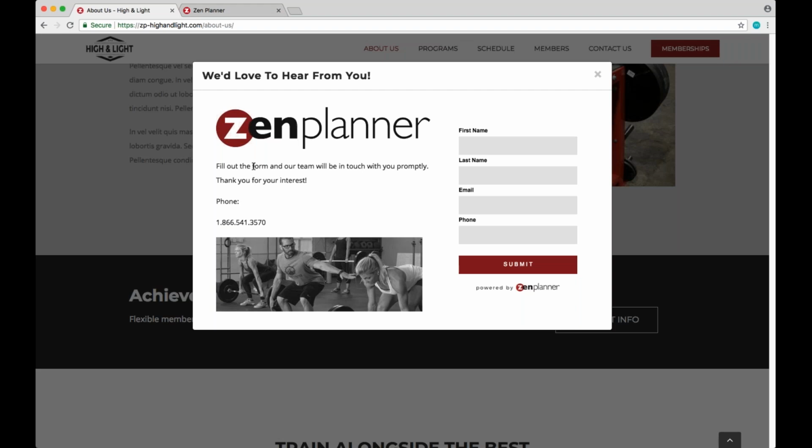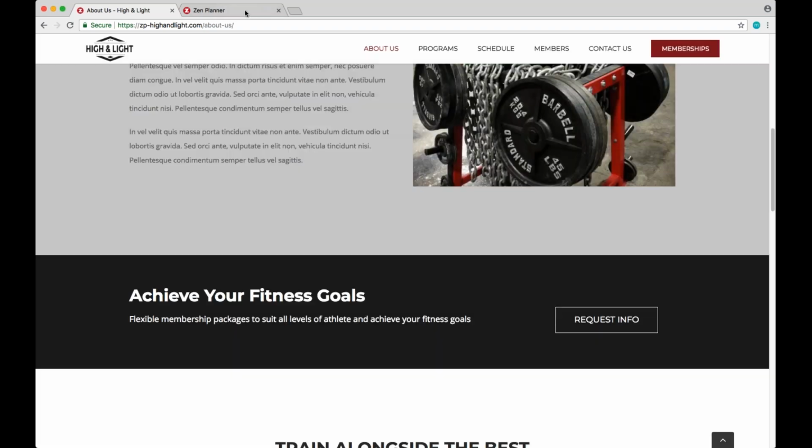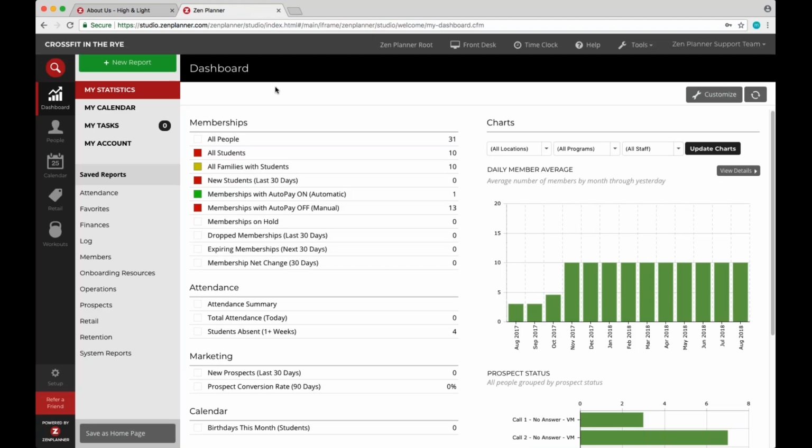Otherwise, if you have spots where you want people to find out more information or download a guide or something like that, you have the ability to use this lead capture form within Zen Planner on your website to get that information and have that information placed into Zen Planner.